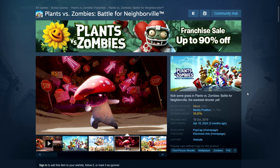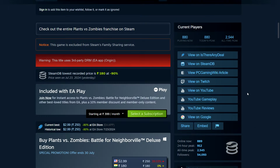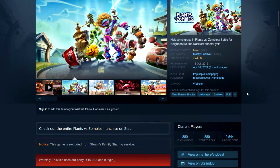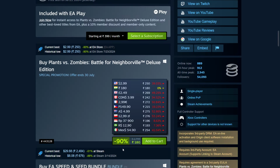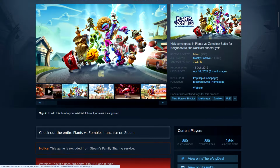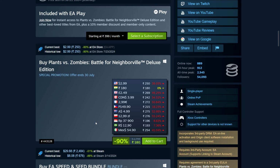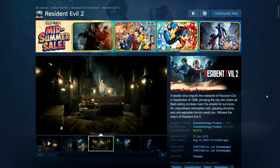It's like Call of Plants vs. Zombies, if that makes sense, in third person. So the game is fun and also very, very cheap. With EA games, as you know, they become cheap. And all the other versions, Plants vs. Zombies Garden Warfare 2, those things are all pretty cheap. So this is 90% off, $3, 180 rupees in India, 249 in the UK, $4 in Canada, $3 in the Eurozone.